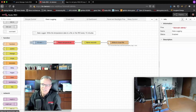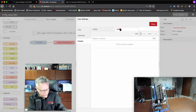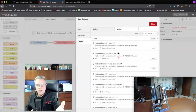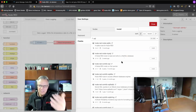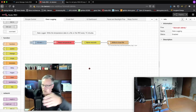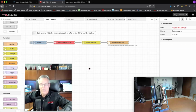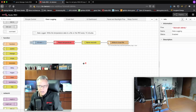Maybe I want to send it to a SQL database. Same thing, Manage Palette, click Install. Let's type in SQL and look at my options. I've got Microsoft SQL in there. These are all Microsoft SQL because I pressed two S's. So if I just do SQL, there's MySQL, there's a number of different options there. So again, writing to an on-premise database, writing to the cloud, writing to a local drive. I can do all three simultaneously, while it can still perform its job as a remote IO system.